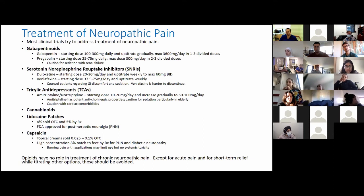So what we have to do is kind of work with trying to improve their symptoms through conservative means. You identify the cause, you supplement, you make sure they're nutritionally doing very well, control their diabetes, control their other risk factors. And then if they have pain, you treat their pain. So just because someone has neuropathy doesn't mean they need something for pain, but you should be comfortable treating it.